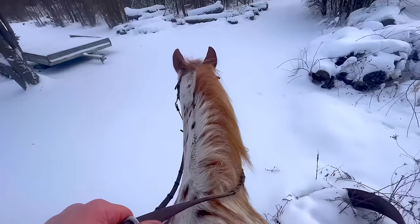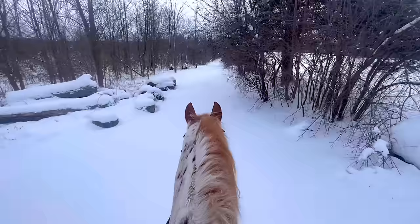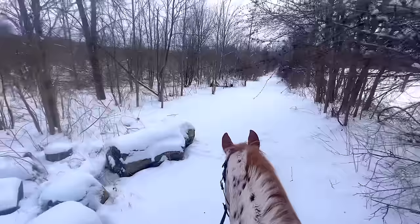Oh, Jiminy, watch out, okay. It's gonna be branchy back here. That's okay. I need to get out of the ring. Trail riding is my favorite thing to do. I mean, obviously when you're teaching a horse to trail ride, it's not necessarily relaxing sometimes, but doing it on a horse that you trust is just so much fun.